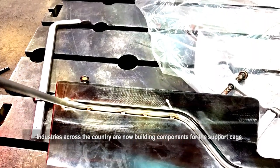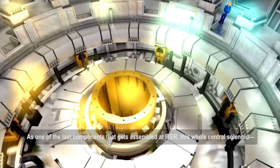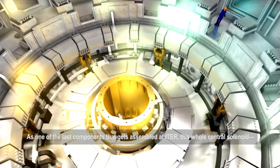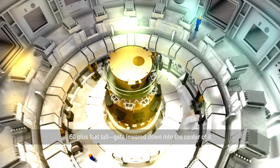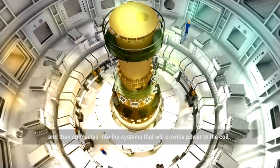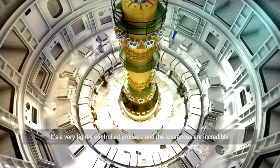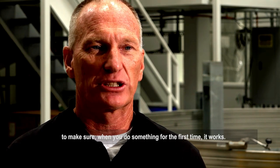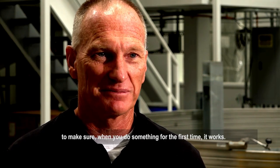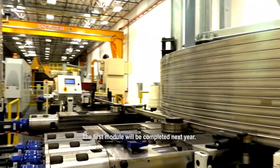Industries across the country are now building components for the support cage. One of the last components that gets assembled in the ITER, this whole central solenoid, 50 plus feet tall, gets lowered down into the center of it and then connected into the systems that will provide power to the coil. It's a very tightly controlled process, and the tolerances are incredible. And that's the real challenge, is to make sure that when you do something for the first time, it works. The first modules will be completed next year.